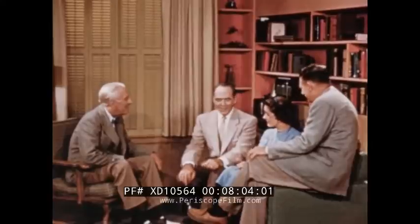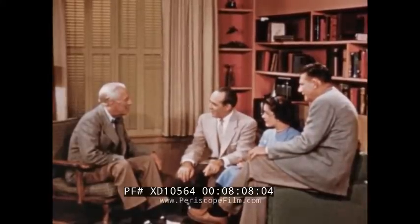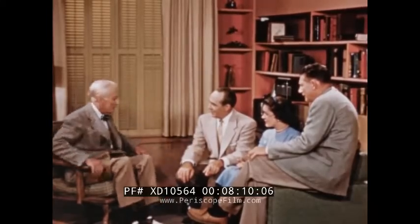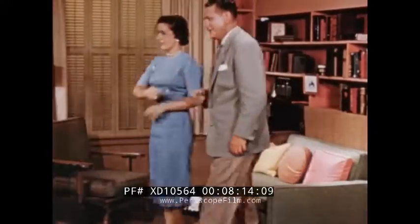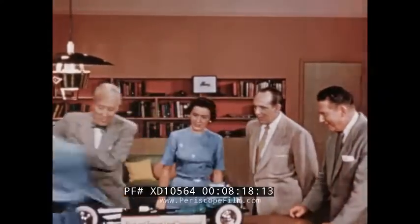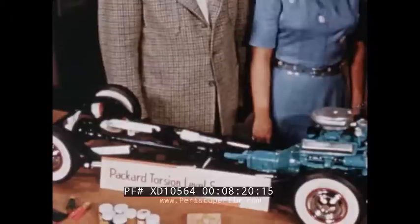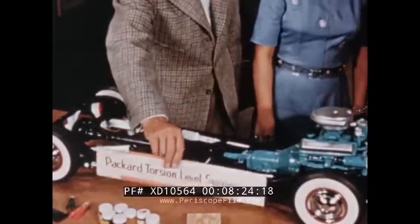Well, just what did they do? Maybe I can show you. Harvey, how are you coming with that scale model chassis you were building for me? Just about done with it. Need some touching up yet. Man, you've done a beautiful job. Harvey, that's marvelous. It really is beautiful.